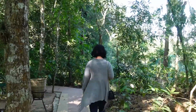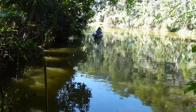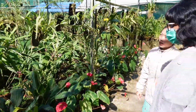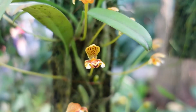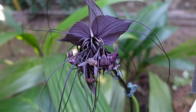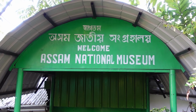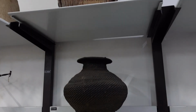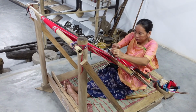Lunch over, we headed back to Kaziranga and decided to check out the National Orchid Park. This place is home to an orchiderium that houses over 600 varieties of orchids, ranging from the beautiful to the weird to the downright deadly. There was also a museum right outside showcasing the history of the Ahom dynasty and the diversity of Assamese tribes.